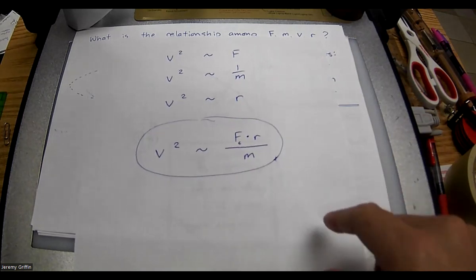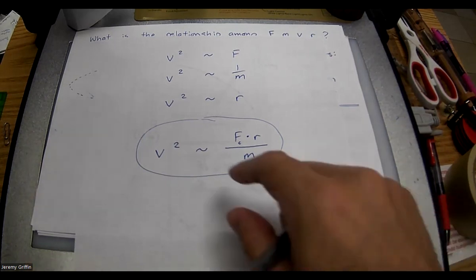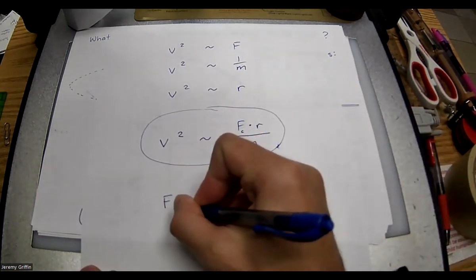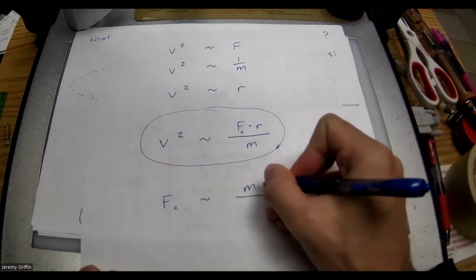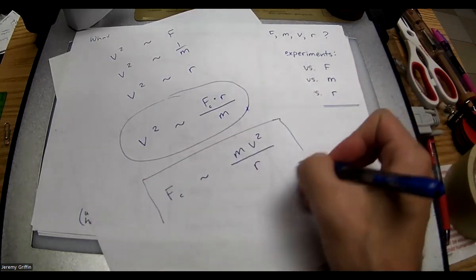So if you wanted an expression that was centripetal force as a function of all those other things, can you just take this expression and rearrange it algebraically? And what would that look like? Centripetal force would be proportional to what? mv squared over r. Bing, winner, right there.